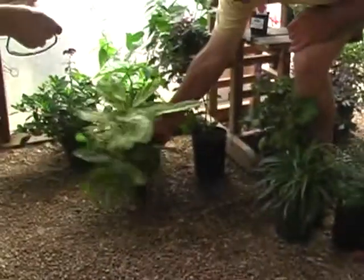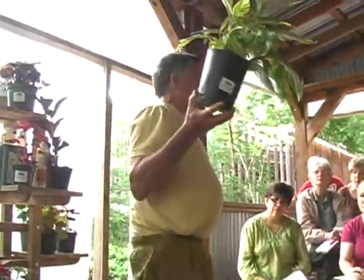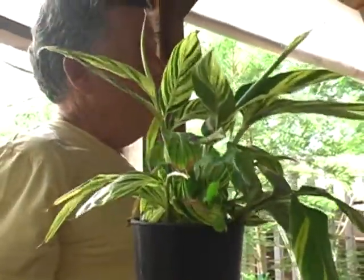Also good evergreen plants. Now, most years, this is going to remain evergreen. And this is the so-called variegated ginger. And this is a gorgeous plant if you're looking for colorful foliage in a shady spot. Variegated ginger will do well.